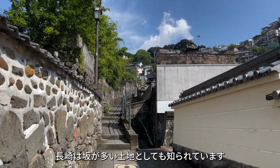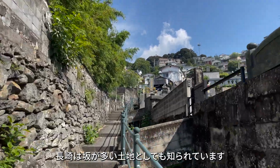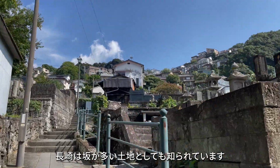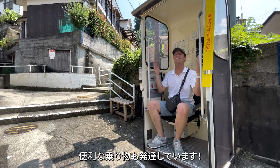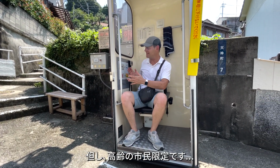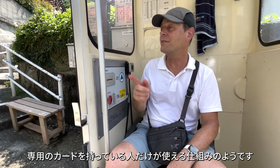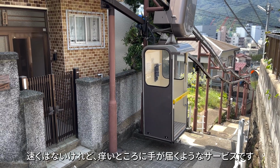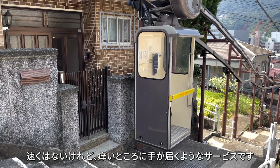Speaking of high altitudes, Nagasaki is famous for its seemingly endless stairs. The number of steps that some residents climb daily is, well, sobering. I found the easy way to get up, the gondola. Problem is, this is actually limited to use by citizens, senior citizens. They have a special card they put in here, and the gondola works and takes them up these very steep hills. It's not a Shinkansen, it's slow. But I'm sure it's very much appreciated.